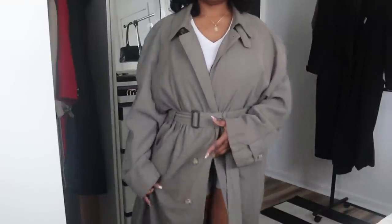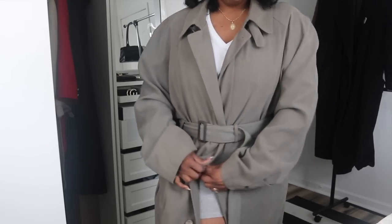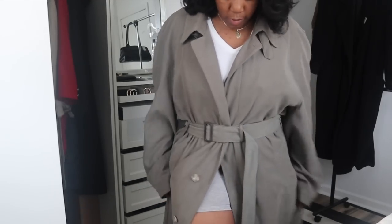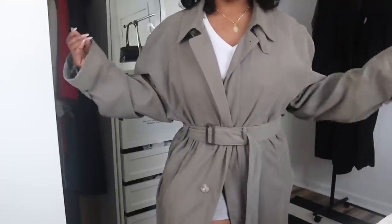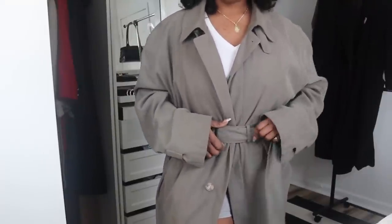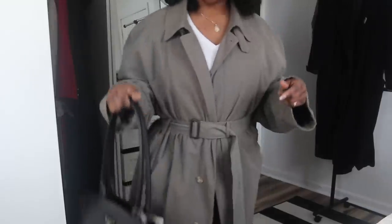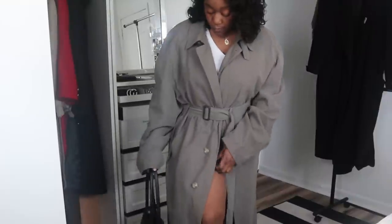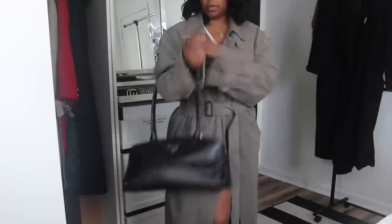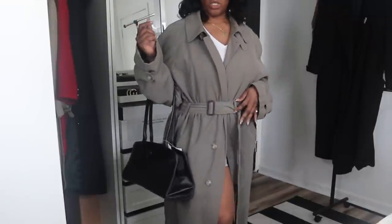Okay, I love the little leg action you can give. Like I said, you can always put it to the side or however you want to wear it, but this is gorgeous. Oversized, gorgeous. Love this. This bag right here will go so cute with this. Really cute.